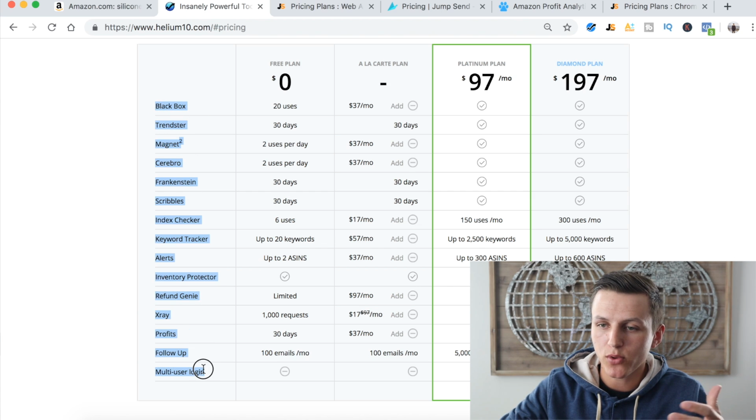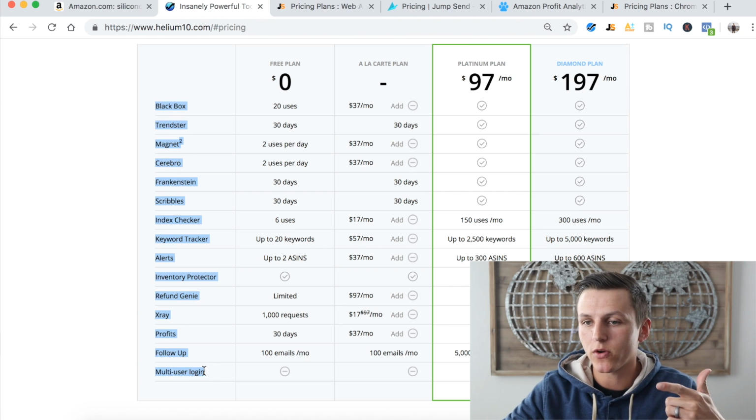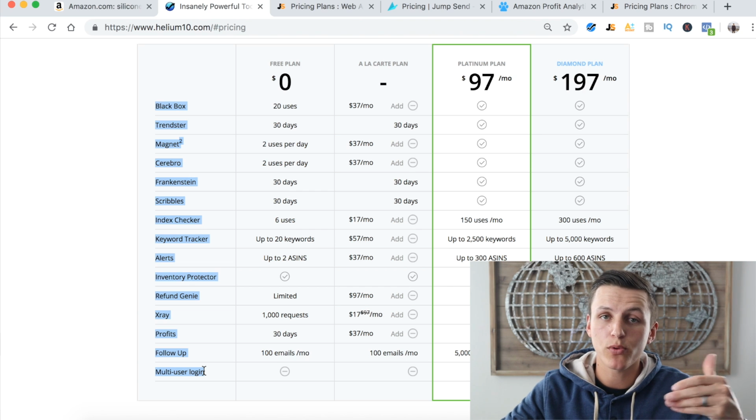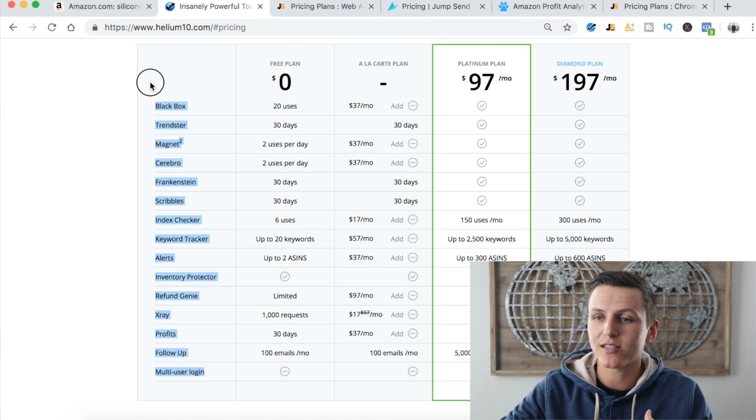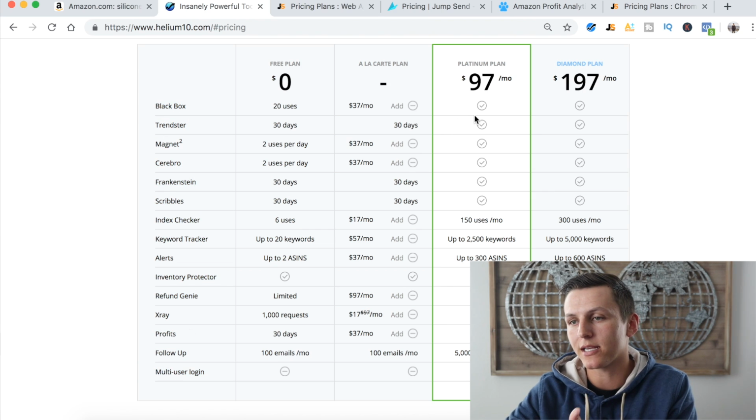So it's like 15 plus. It also comes with the review downloader, the profitability calculator, and some other plugins that are super cool, which I'll show you. But you're going to have access to every single one of these tools for $97.